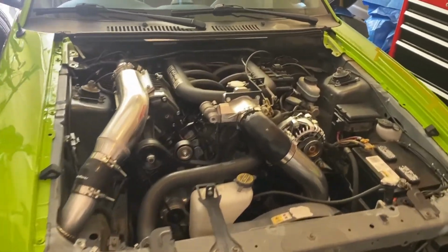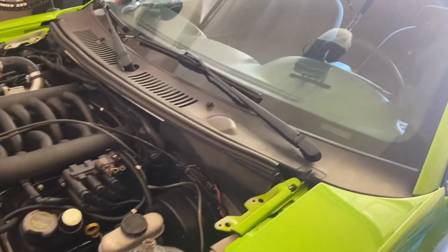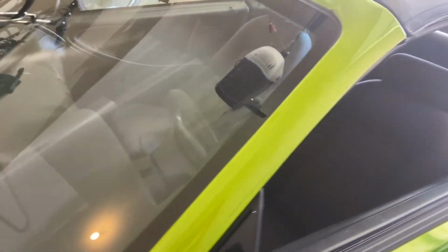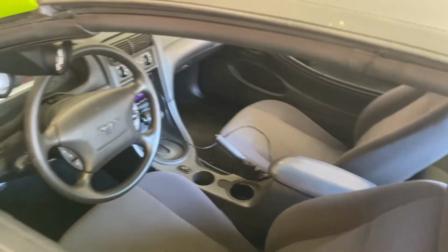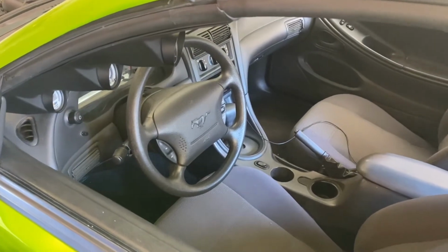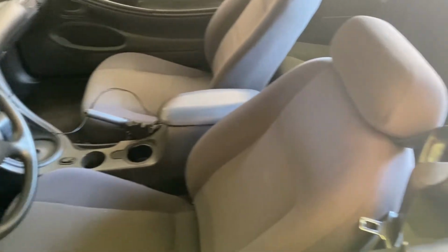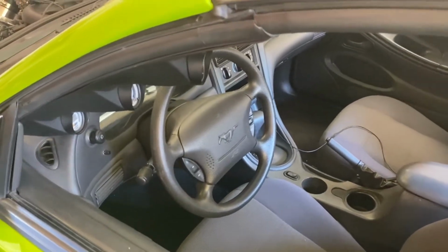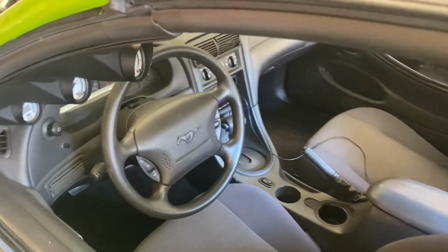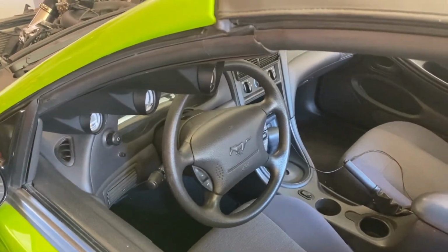So as far as the transmission goes, I don't think that this has been done. I could be wrong, but to my knowledge, no one out there has done it yet on this platform. But ultimately, you may be familiar with the BMW 8HP ZF transmission. It's not a dual clutch. It is a torque converter transmission, but it's 8-speed with paddle shifters. I do plan to be hooking that up to this car.